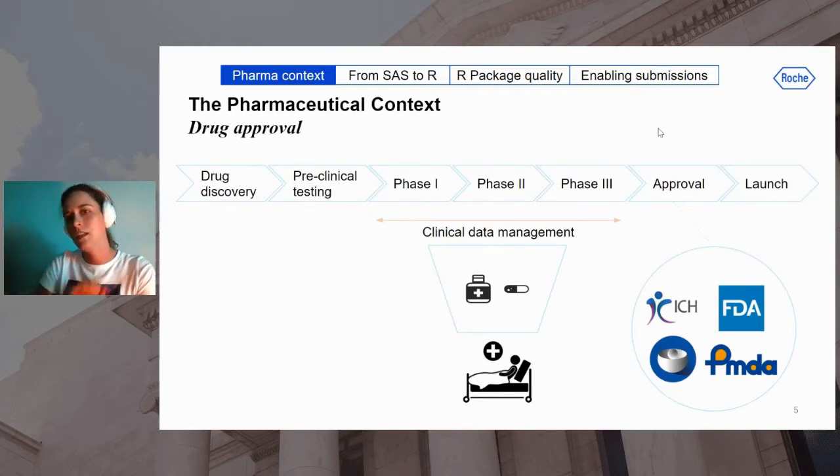But we are really at the beginning of the journey, and that's what I was mentioning to you in my first slide. We just started this journey. And actually in 2019, so 2 years ago, for Roche's Tecentriq, one of our drugs, one of the working groups completed their first R-based FDA submission. And to our knowledge at the time, it was the first submission within Roche for which the majority of the analyses were done in R.